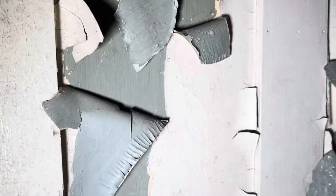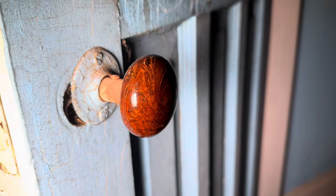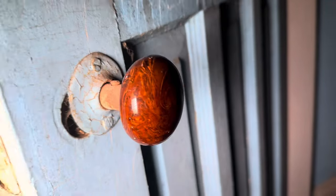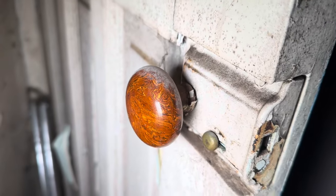Yeah, look at the paint peeling here. Oh wow, look at this doorknob. So that's made of wood, right? This one on the other side. Yeah, those are beautiful. Glad to see nobody's painted them over the years.